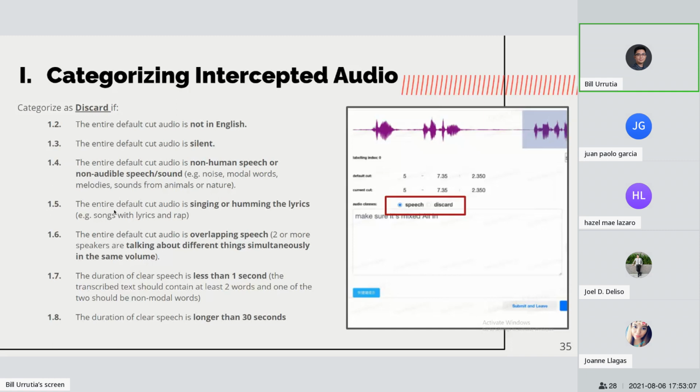We'll also discard if the entire default cut audio is singing or humming the lyrics. So very popular with TikTok, wherein they record themselves, they're going to sing or whatsoever. If the entire default cut audio is that, then kindly discard. Meron din naman yung mga songs lang, hindi naman nila na-record, pero nag-play sila ng song. May song yung audio clip. So if that is the case, you should also discard if the entire default cut audio is just that.